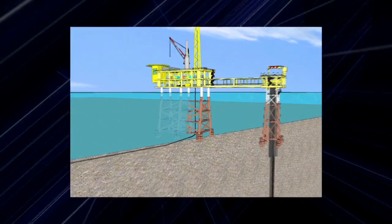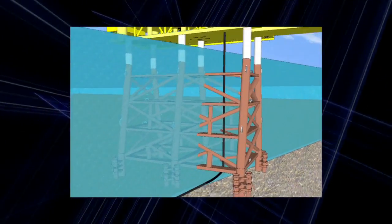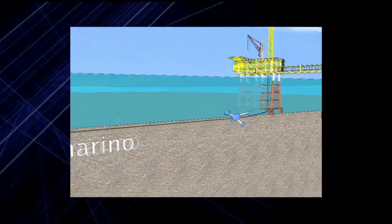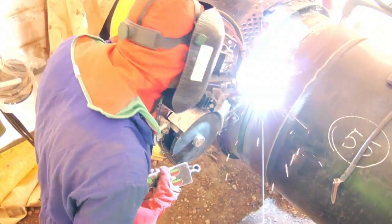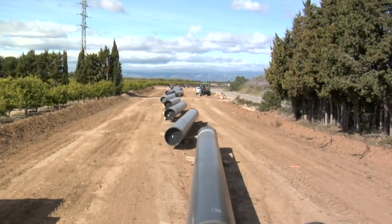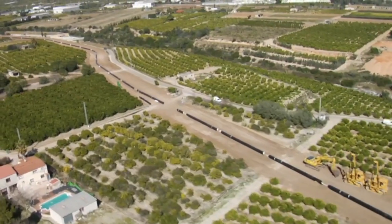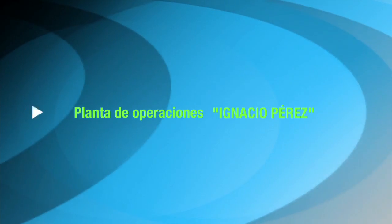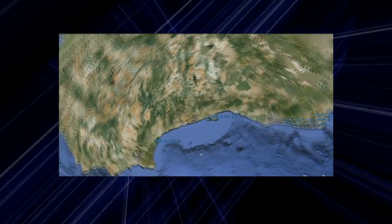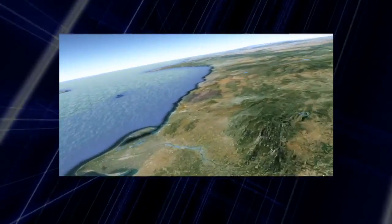Gas is transported between the process platform and the operations plant on land through a gas pipeline 30 inches in diameter, built in special steel. This gas pipeline has a length of 30 kilometres, 22 kilometres under the sea and 8 kilometres on land. The site of the Ignacio Perez operations plant lies 8 kilometres inland in the municipality of Vinaros.